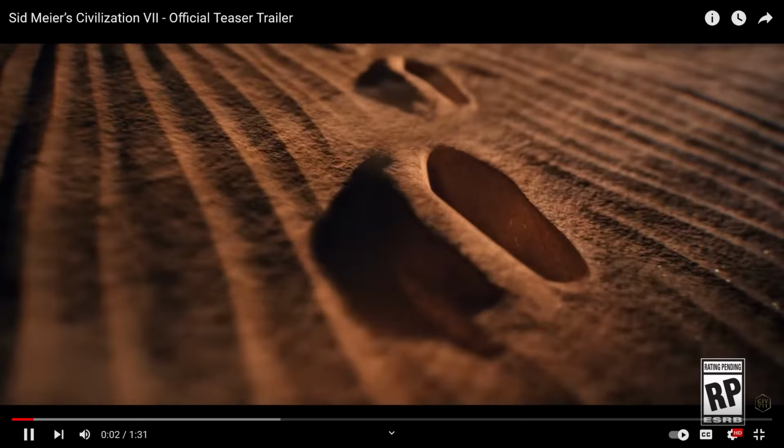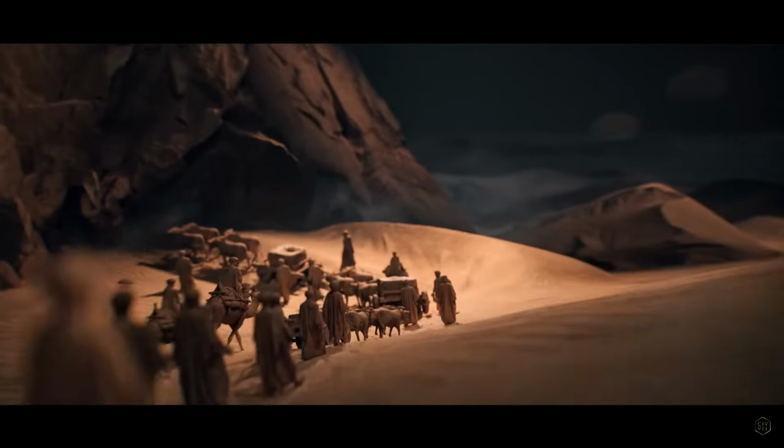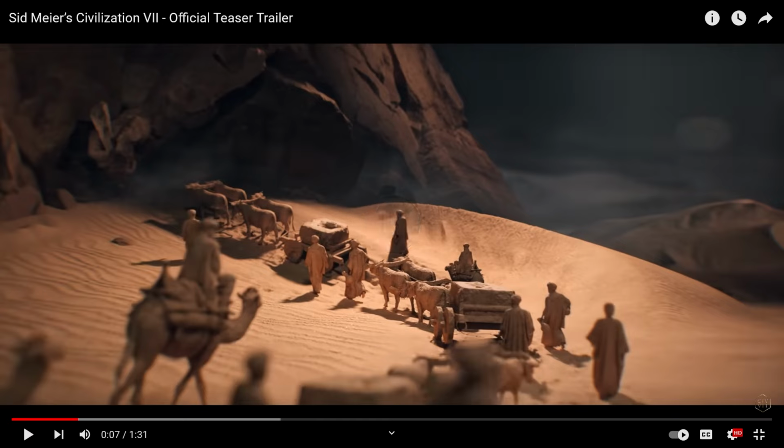So the beginning of the video starts with what I think is supposed to represent the concept of settlers. What do you think? Yeah, it looks like a caravan. We have some camels here, oxen pulling carts. I think it looks like stones maybe, or some kind of chest. Oh yeah, that's interesting. What are they even pulling? Because you had this idea it could be the Silk Road. Right, but then thinking about it, I think settler makes more sense.